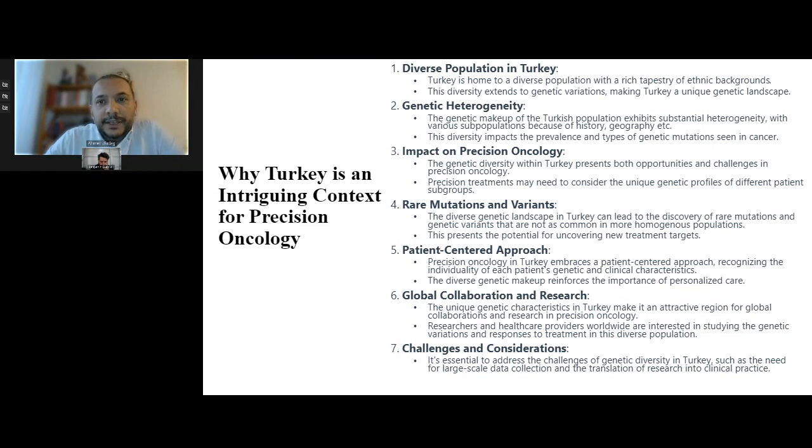Why is Turkey an interesting context for precision oncology? Turkey is home to a diverse population with a rich tapestry of ethnic backgrounds. The diversity extends to genetic variations, making Turkey a unique genetic landscape. And what's the cause of this genetic heterogeneity? The genetic makeup of the Turkish population exhibits substantial heterogeneity with various subpopulations because of history, geography, and so on.